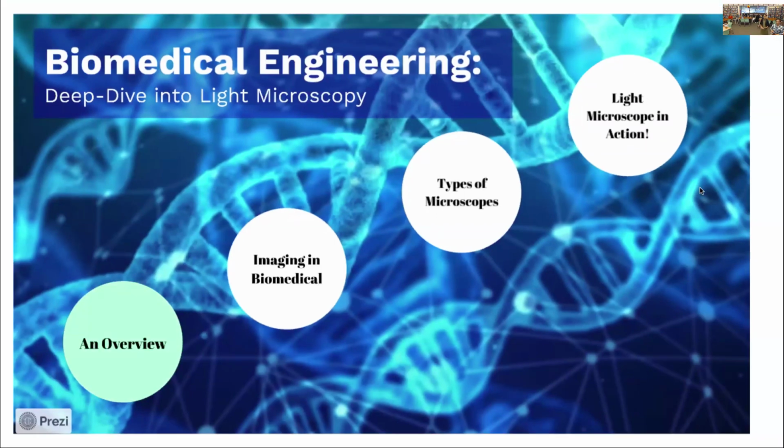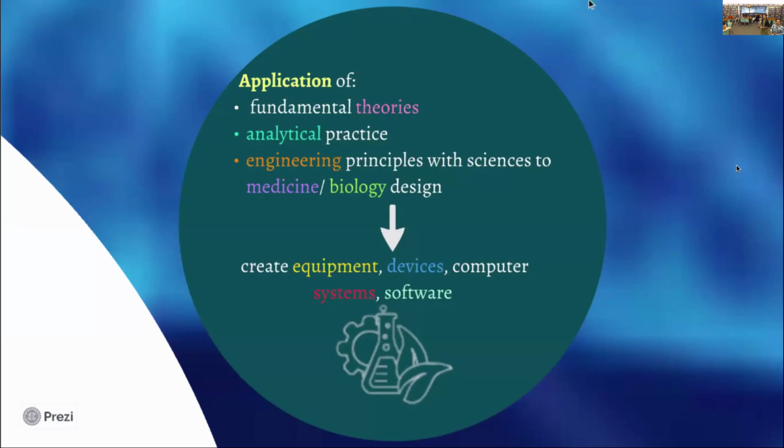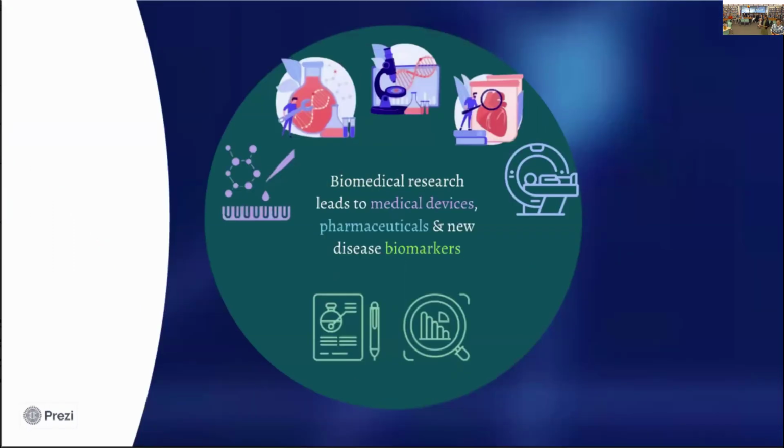What does biomedical engineering mean? Next slide. It refers to the application of fundamental theories, analytical practice, and engineering principles to create equipment, devices, computer systems, and software. Next slide, please. The purpose of biomedical engineering is to advance medicine by creating medical devices, pharmaceuticals, and new disease biomarkers. Next slide, please.